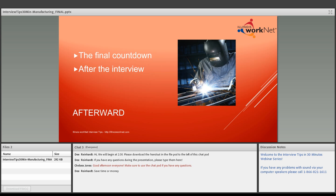Great point. And then after the interview, we touched on it a little bit in the poll question, but what should somebody do, kind of like in a process? What should they do after the interview? In an order, should they send the email immediately, and then what should they do as the next step, and what should they do after that?